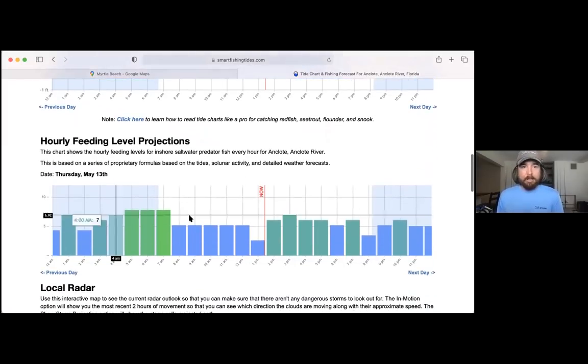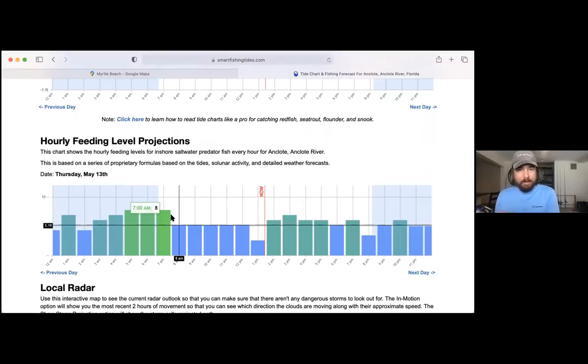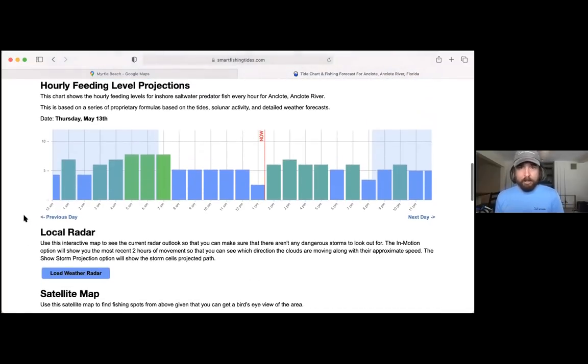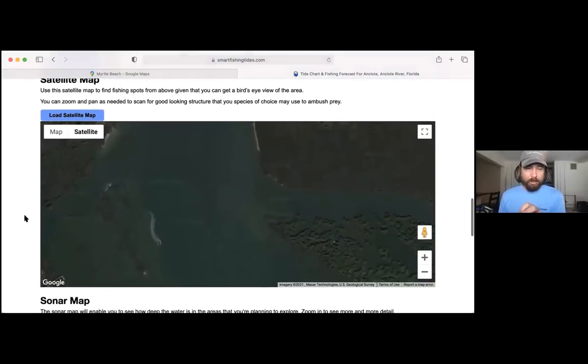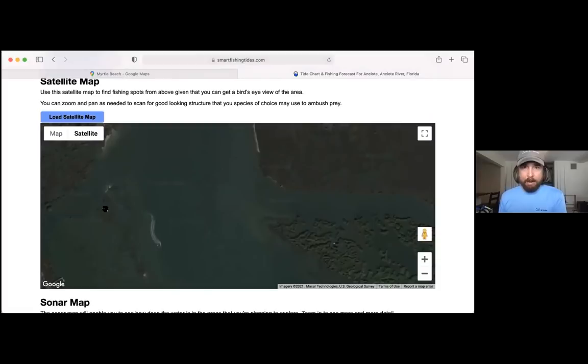And then this is just to help out those of us who can't go out fishing every day, which is pretty much all of us. This helps you plan the time of the day to prioritize if you have a flexible schedule. And again, this takes into account the recent trends, and we make sure that it's as accurate as it possibly can be. But most importantly, this has the satellite maps.